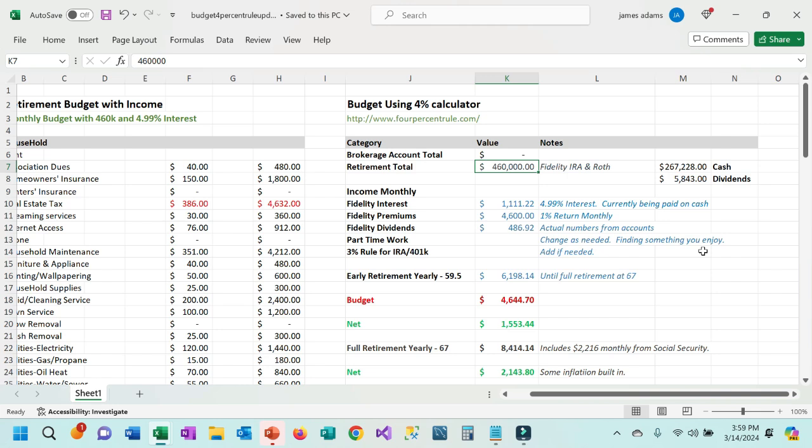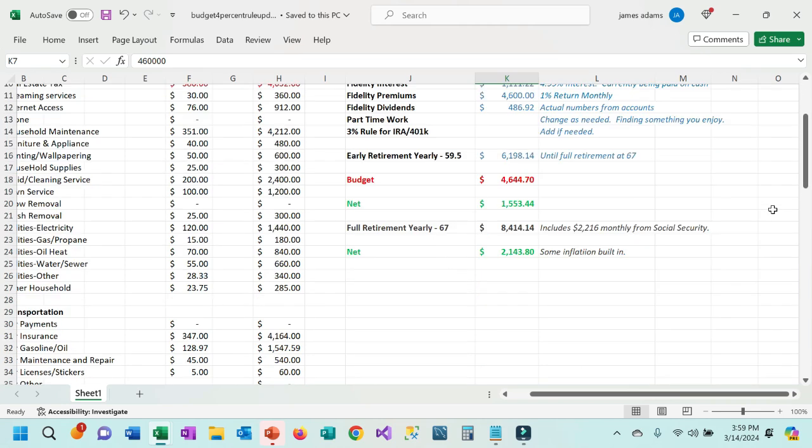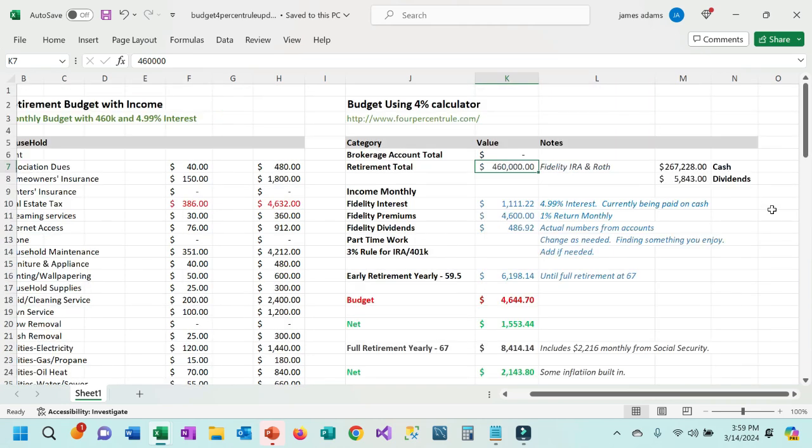So like I said, this is kind of how I plan it, and I'll look at making different choices, and it's given me the flexibility to, one thing I am doing, trying to take less out of my brokerages and build those up a little bit, knowing I have this extra money coming in, and especially Social Security starting at 67 can make a big difference.